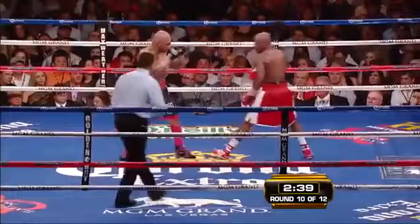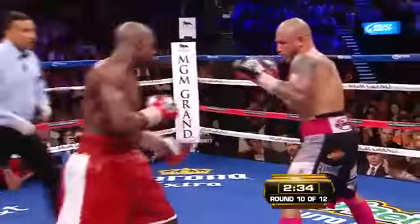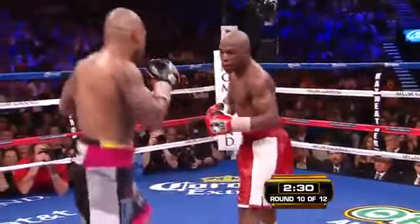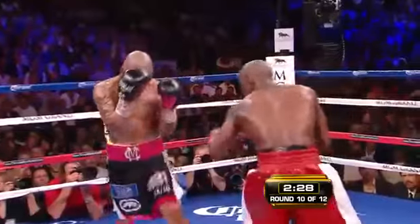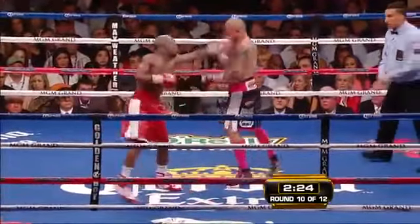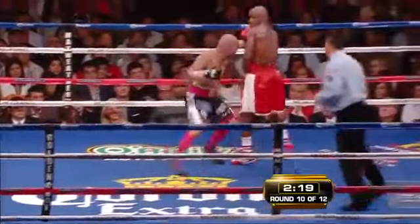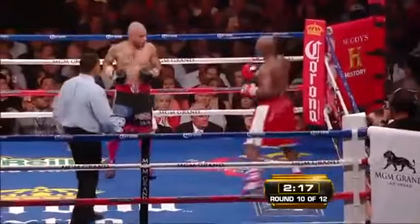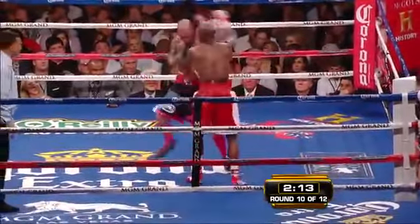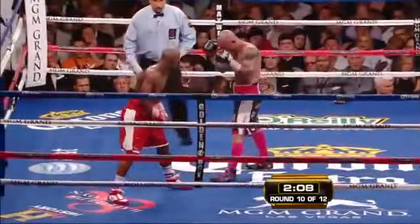And the crowd in attendance, by the way, has been abuzz the entire fight. Anytime Cotto does anything, they absolutely come alive. Problem is, it's been few and far between because Mayweather is just such a great fighter. Look at Cotto trying to get some pressure, but he can't get any solid shot upstairs. Instead, Floyd, right hand, uppercut. The great stuff he's been doing in this fight.